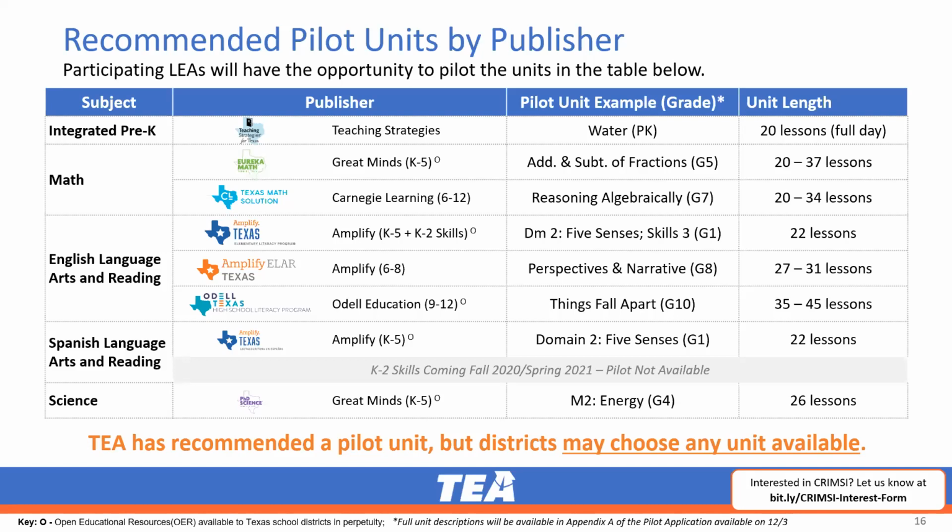This is all stipulated within the CRIMSI guidelines, the application guidelines, which are on THL's website. We'll cover that in a bit here. But Appendix A has a lot of detail around the units available and what their goals are and the actual length specific to that unit for each grade level. And then an additional flag here again. So we have recommended a pilot unit, but districts may choose any unit available for their pilot.